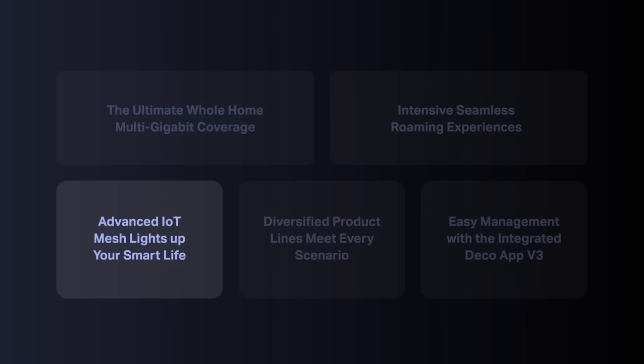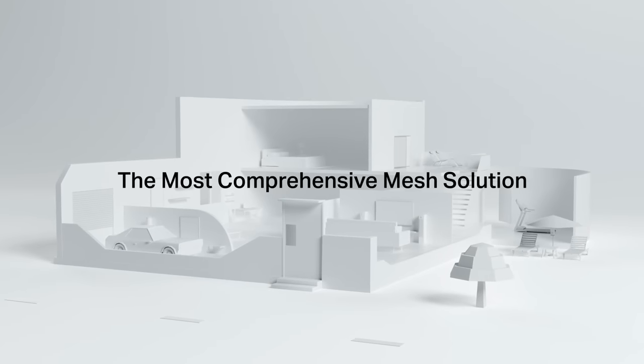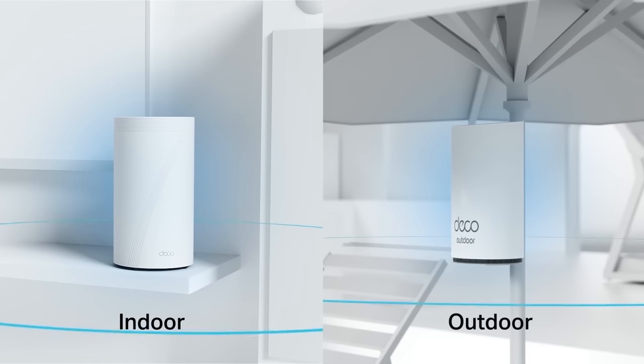Besides our advanced IoT mesh, Deco Wi-Fi 6, 6E also provides solutions for all scenarios, and you can choose different Deco series or installation methods according to your demands. Now that Wi-Fi 7 is here, more products will be released for all new different demands, achieving what we call multi-scenario Deco Wi-Fi 7 mesh. As the most comprehensive home mesh solution, Deco Mesh provides solutions from indoors to outdoors, allowing you to stay online in the backyard or swimming pool.